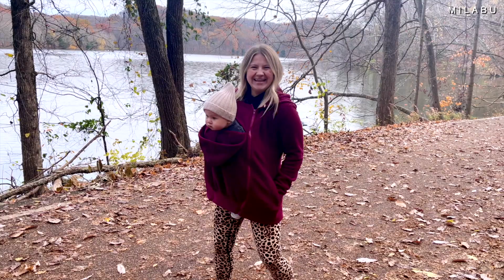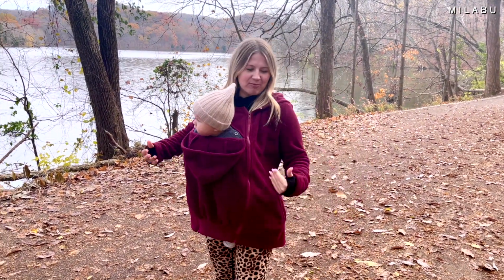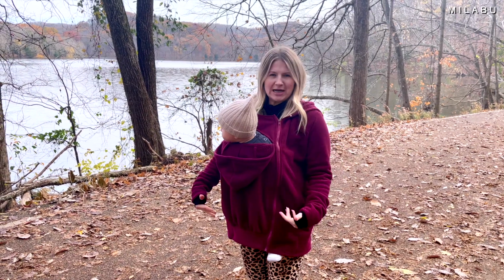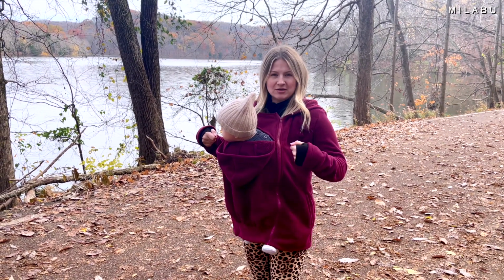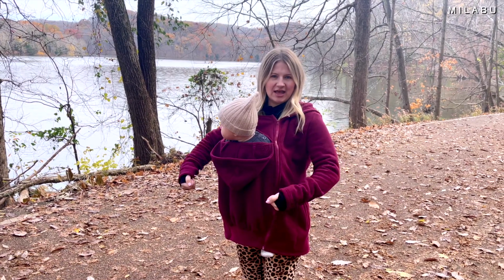Bam! Looks good. I mean, they're thinking about kids. That's nice. Yeah, and also it's more for when you're really pregnant. You can buy extra panels to extend the coat without the hood, and then you can just take that panel off.